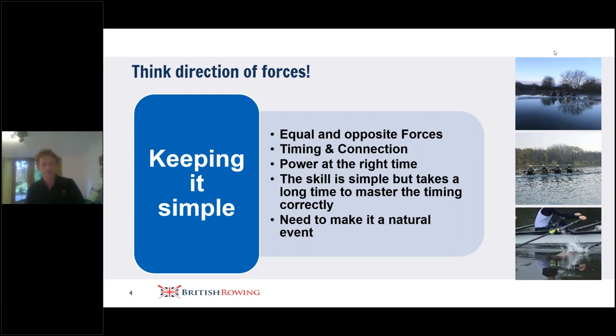Keeping it really simple, we all do physics when we're at school, and those of you who might still be at school or were at school these days, but not anymore. Thinking about equal and opposite forces is a very simple physics concept that everyone is exposed to. We think about it in terms of a lot of things that we do in the world, so cars driving, walking, all those kind of things. But equal and opposite forces works in rowing.